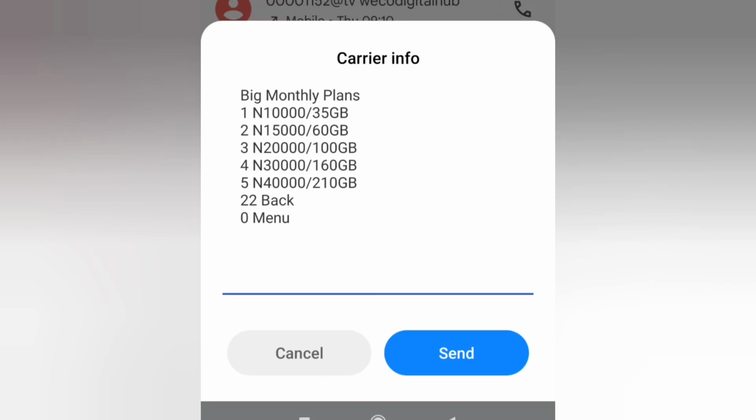So if you want a data plan that will last you for 1 month and you use a lot of data in your business, you can use any of these options to do your data subscription from Airtel. So there you have it. These are the 9 codes that you can use to get super cheap data from Airtel, and this will help to save you cost in the purchase of data.